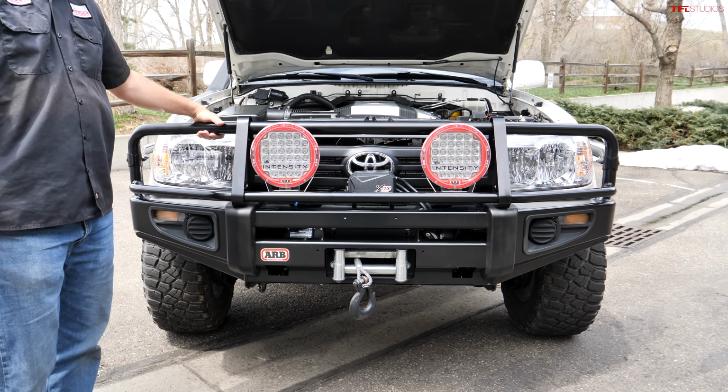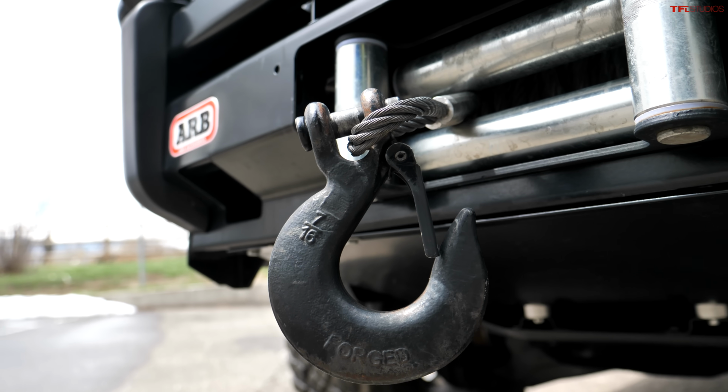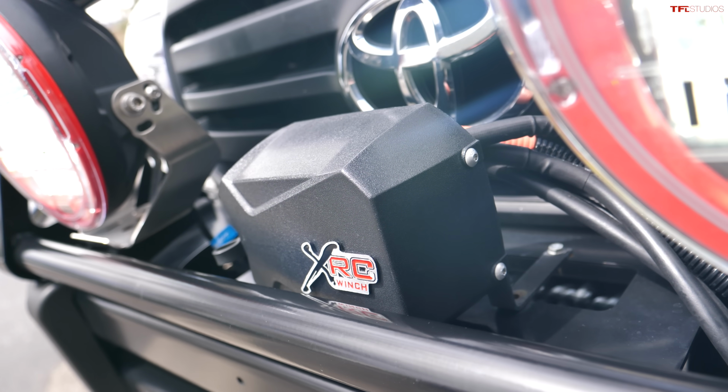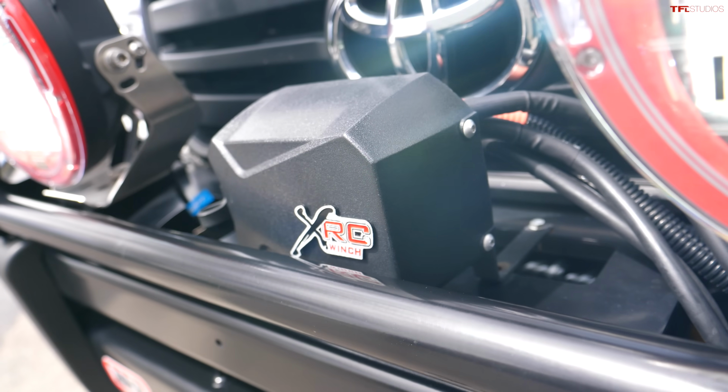Wow, that's quite heavy. And it's got a 9,000 pound Smittybilt winch on it right here? Yep, she's in there. And I'll probably change it out later, but it takes a lot of work, and you've got to take the bumper off and stuff.